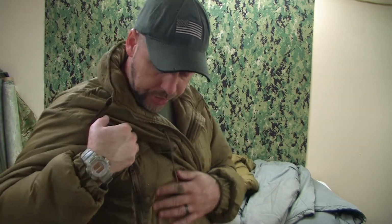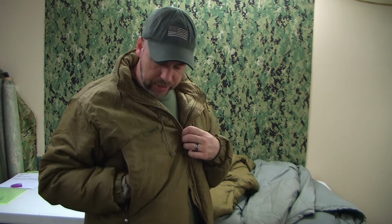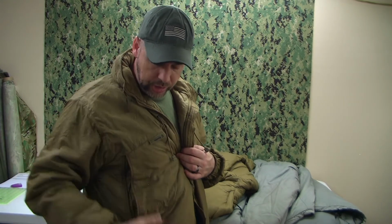The pockets on this, you'll notice, are higher up. On the GI one, the pockets are lower down. On the Proper one, they're higher up. They're not quite as big, but they're definitely there. They're just a little higher up on the chest and not quite as low on the sides. Doesn't make any difference to me. It's just if it's important to you or not.